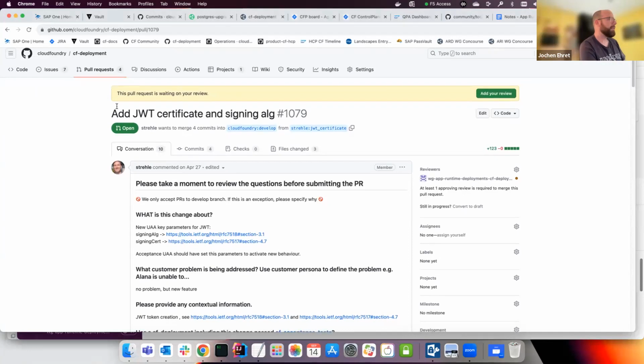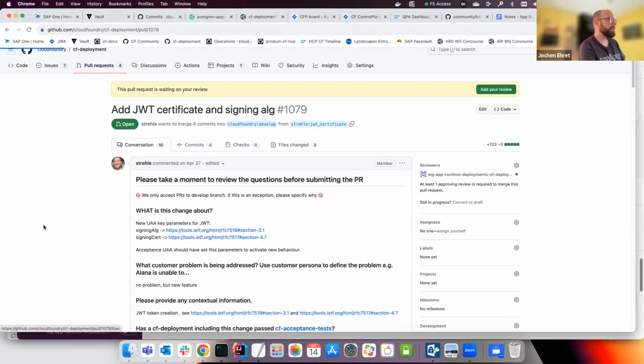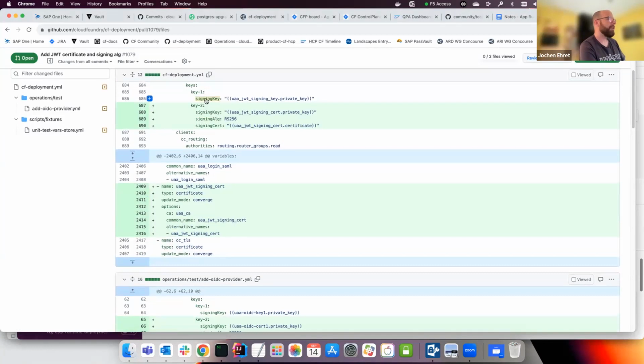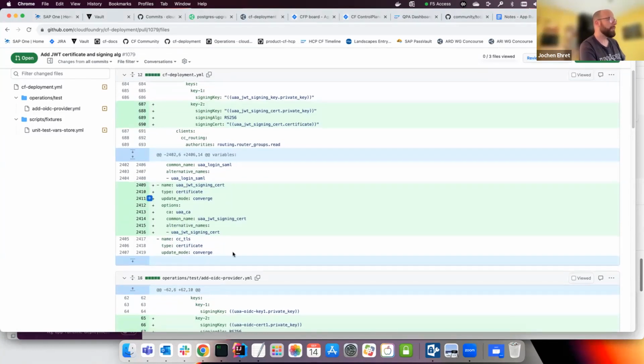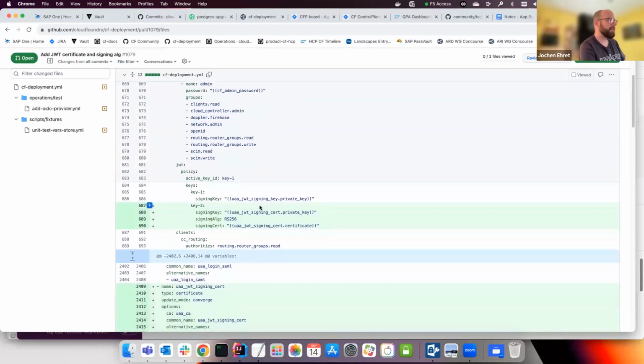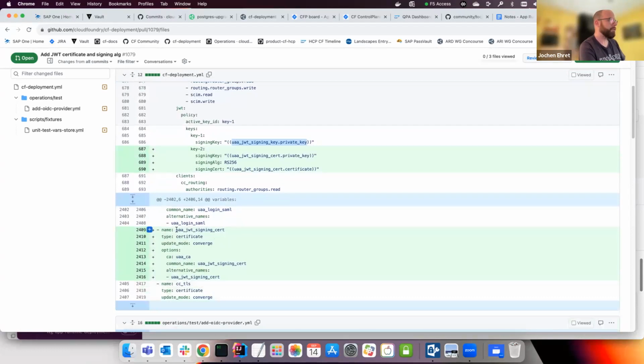So one topic is this quite old JWT certificate and signing pull request. After some discussions about the type of the signing key, we have now finally this change. The idea here is that instead of an RSA signing key, we use a certificate for JWT signing, which we do not change the type of the existing credential because this would likely cause a lot of trouble depending on where Bosch stores the credential. So now the solution looks like this.